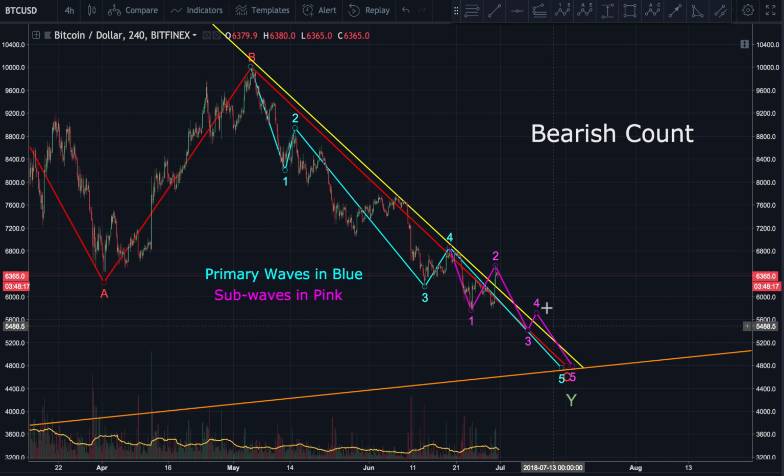I've got the primary waves in blue, sub waves in purple here, guys. And the target for my 5th wave, which we are in primary 5th wave here, or in sub wave 3, starting on sub wave 3, I'm assuming. I'll zoom in here in a minute and show you guys. But the primary target for primary wave 5 is going to be this descending resistance line. Why am I not using the Fibonacci? If I was to use Fibonacci and target a 1-to-1 for wave 5 coming off of wave 3, that would put us somewhere in the neighborhood of around 4,300 or so.